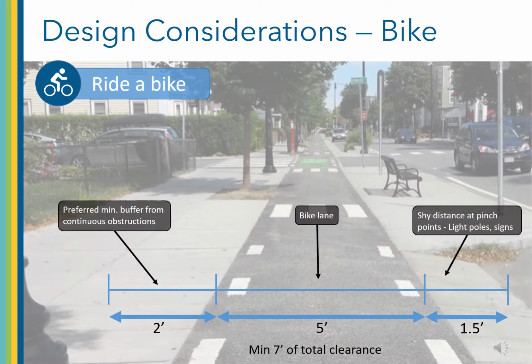For either type of separated bicycle facility, a minimum clearance of 7 feet is required between obstructions for the comfort of cyclists as well as to assist with maintenance such as snow removal. When there are walls or fences next to a bike lane, a minimum buffer or shy distance of 2 feet is maintained to minimize conflicts with bicycle handlebars. At periodic pinch points, such as trees, light poles, or hydrants, the shy distance may be closer to 18 inches.